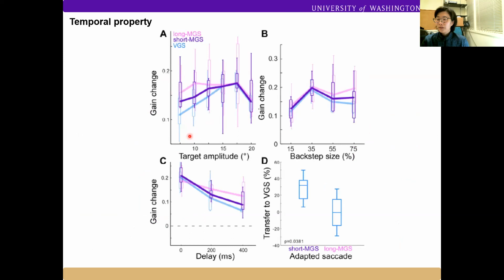This one is the adaptation field that I showed earlier. The visually guided showed a nice mountain shape, and long memory guided saccade was basically flat, and short memory guided saccade was in between those two. This one is the backstep size. A 75% backstep is too large to induce visually guided saccade adaptation, but it was fine for memory guided saccade. And short memory guided saccade was again in between those two. And this is the delay of the backstep. A 400 millisecond delay didn't induce good adaptation in the visually guided saccade, but it was okay for the memory guided saccade. And short memory guided saccade adaptation was in the middle of them.